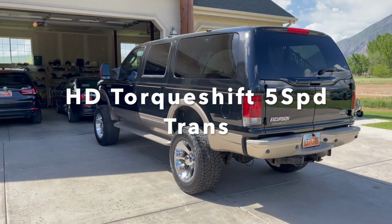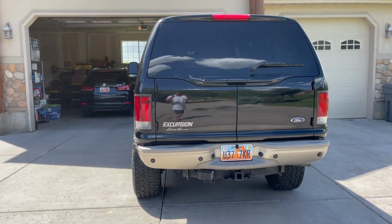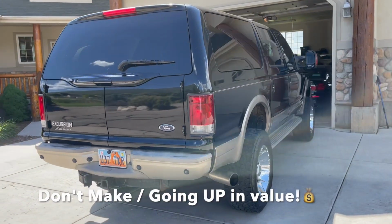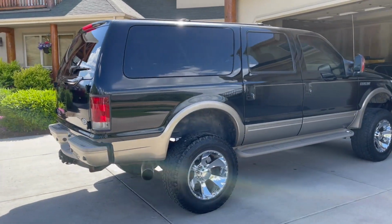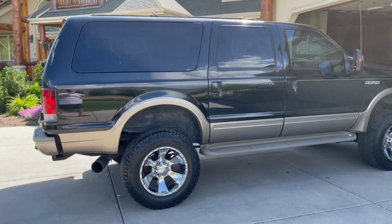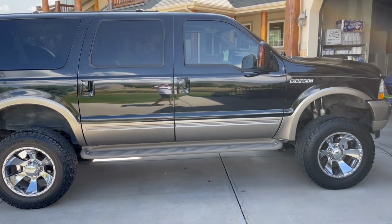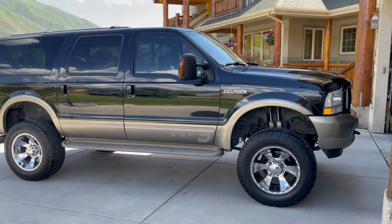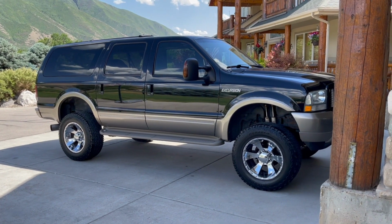Just take a nice slow walk around here so you can see how good a shape this one is in. And they don't make these anymore. They're actually going up in value. There is nothing with the cubic feet that this has in it and the seating comfort that you get in an Excursion. They're just absolutely wonderful traveling cars. So there it is, in all its glory. We will end on that shot and go to the next.